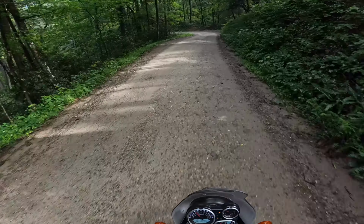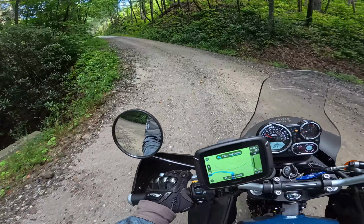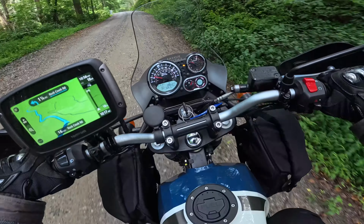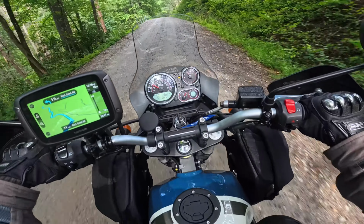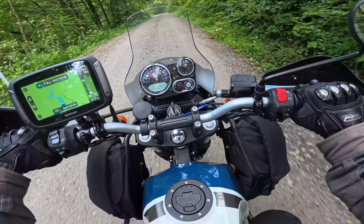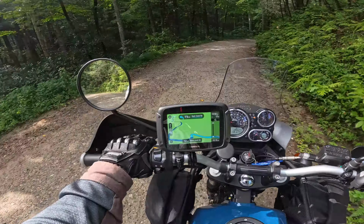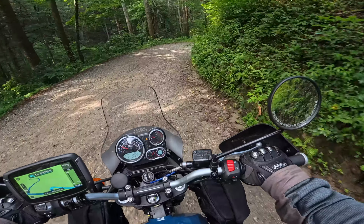So we've been going another, I don't know, 20 minutes. There's that check engine light. Every time I go through water, it's that same code. I have no idea what it is, but it hasn't changed how this thing's running. Whoa, neutral.